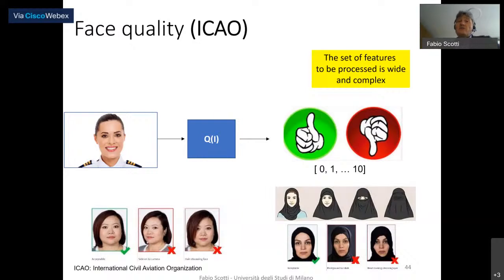For example, it's very hard to understand if a face is a good face for a document, like the ICAO rules, the International Civil Aviation Organization, which requests the face to be with a neutral expression, with no glare on the glasses, with a uniform background, and not so many occlusions.